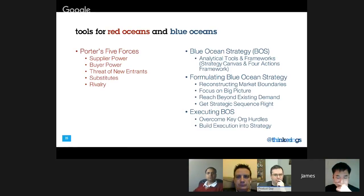So this is from their materials. They specifically talk about how to overcome key organizational hurdles and building execution into strategy. So I'm inferring from their materials, about how they talk in their books about how to roll this out, that organizations just don't really think this way. At least they don't think this way yet. And so unlike Porter's, where the concepts are easy to understand because we deal with them every single day, it feels like this concept of blue oceans isn't just a concept, but it's also about how to ingrain that concept or get people to be thinking about that concept overall.